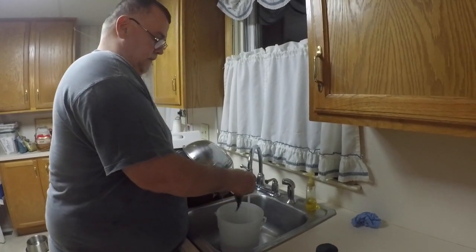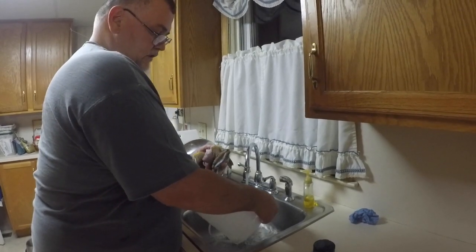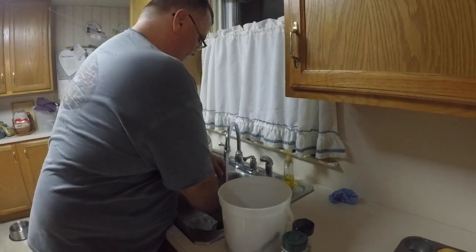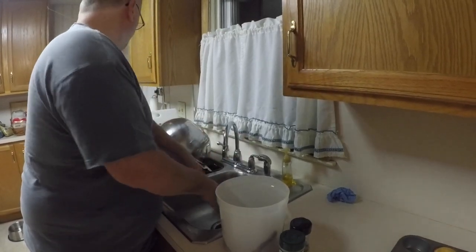Okay, and then we're going to use this container. I like to use a container when I'm going to season up fish like this. What I do is I just drop them back in. And I want to rinse my hands a little bit. Right.